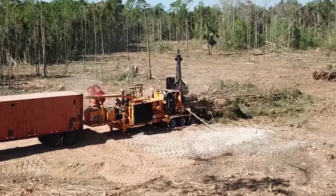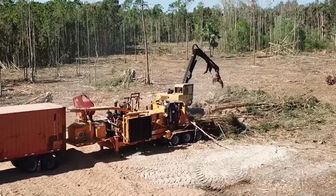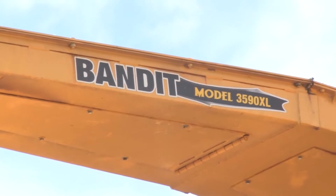So we called the manufacturers, and of course Bandit was the first one in my office. First one to have a machine on site. Seemed like great people, easy to deal with. Bandit was first there. Their machine did what they said it would do. They did what they said they would do. So the decision was pretty simple, pretty easy. You know, with the 3590 XL, 1200 horse.